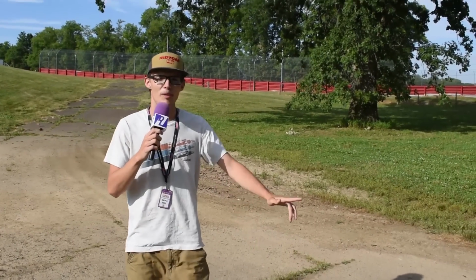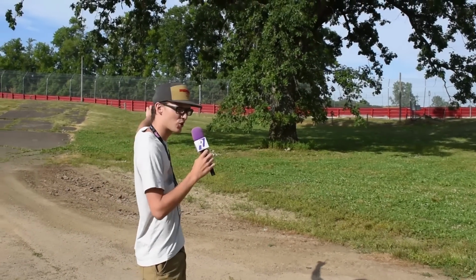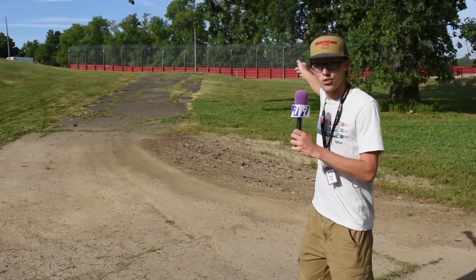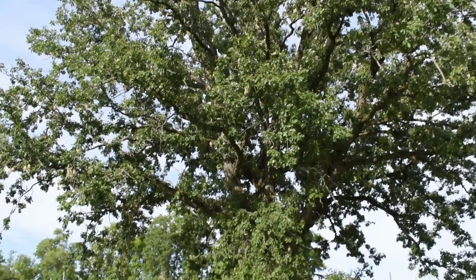So this next spot is a spot that you might not know about, or probably don't know about. This is Oak Tree Bend. Now, when this place opened in 1962, this was a portion of the track that actually was a part of the layout. When you're entering Thunder Valley, you go around this oak tree. And it only lasted for 1 year. In 1963, it was gone.